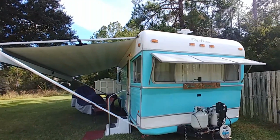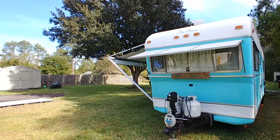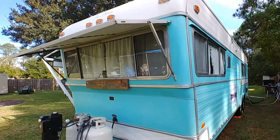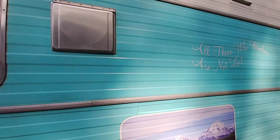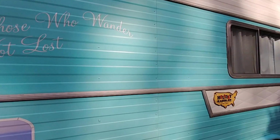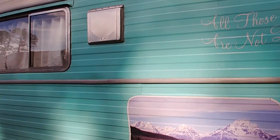We named her the Phoenix because we brought this thing back from death. Took us 2 years to redo, to repurpose. She's 29 feet long from bumper to tongue.